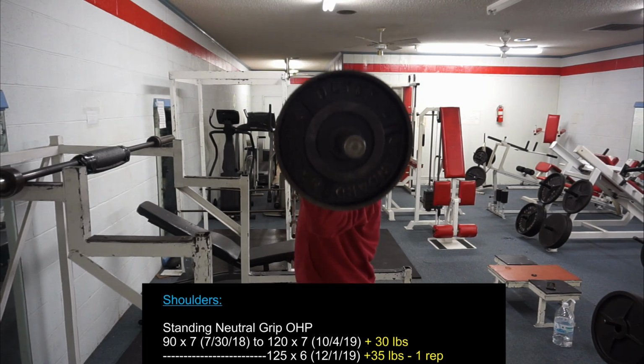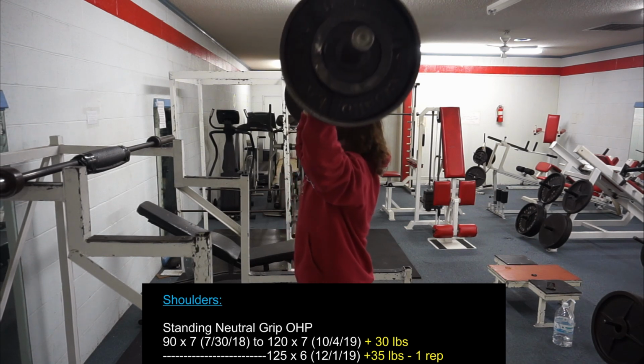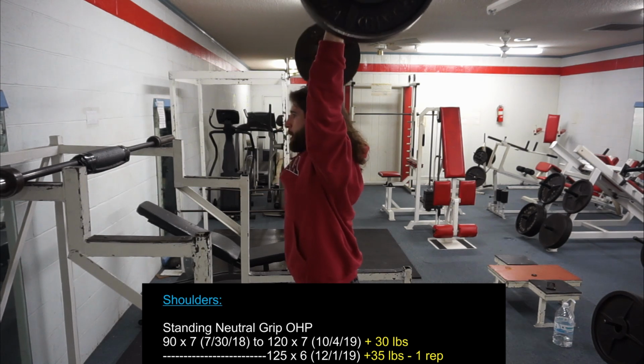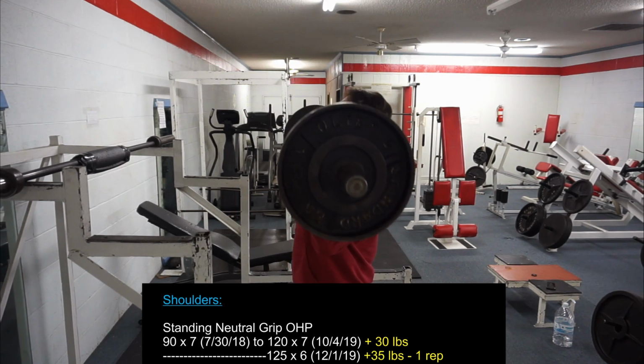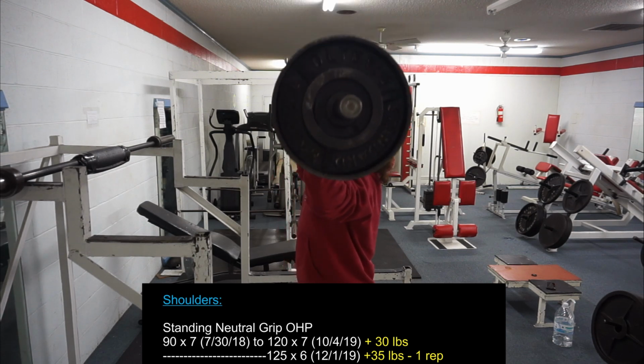Basically for everybody, the equation I found is that for barbell, for every 10 pounds you can get 2 more reps. Every 5 pounds you get 1 more rep, or minus if you add more. So right here you're seeing 125 pounds for 6. Again, this was on 12/1/19, so basically another 2 months later after I hit the 120 for 7.